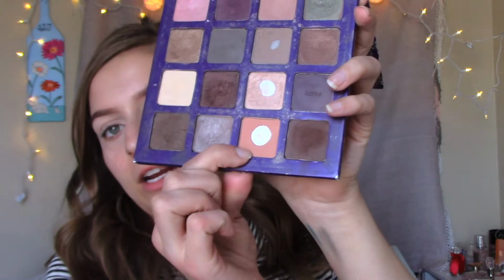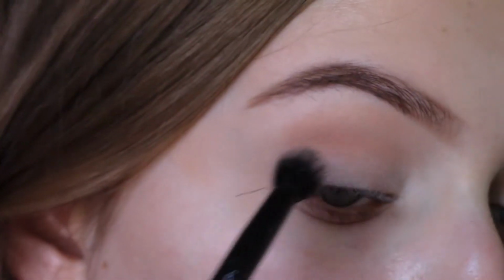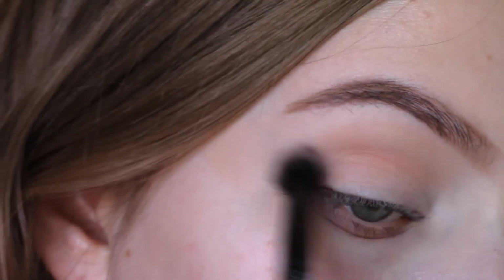Now I am taking my good old trusty Tarte palette. This is my most used color. It's this peachy color right here. I really like this palette because these colors are very chalky, they're not pigmented. And I like that because you can get a wash of color versus the super pigmented kind of thing. Taking this on a fluffy Anastasia brush.